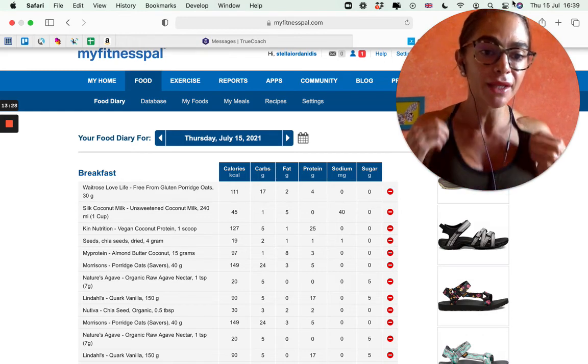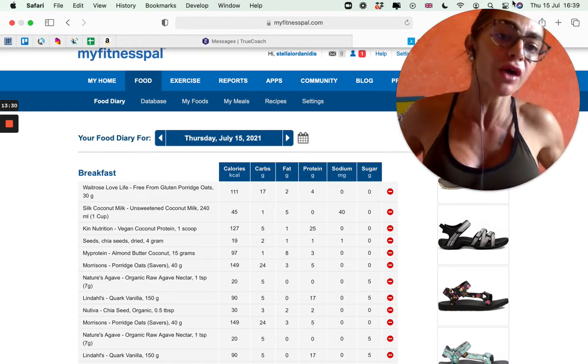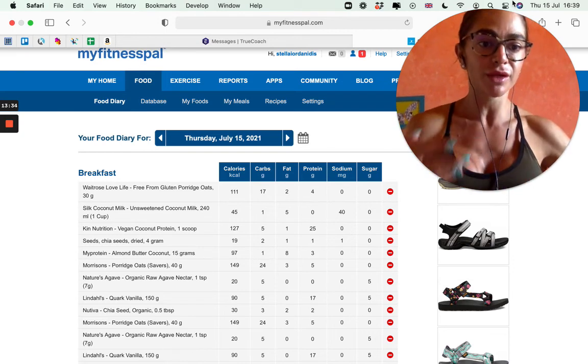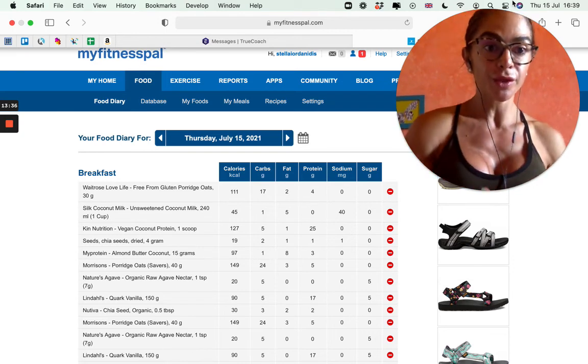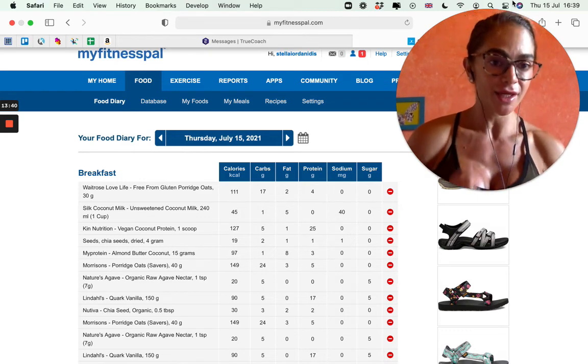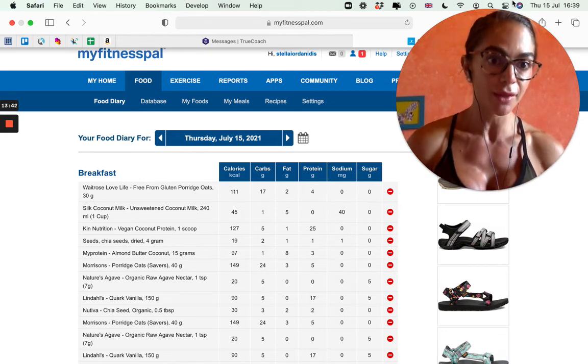because if you eat the same or very likely the same meals on a regular basis, not every day, but for example, every Monday you eat very much the same, every Tuesday you eat very much the same, then next week, when it comes to entering your foods, you already have them saved in there, and that saves you a lot of time as well.